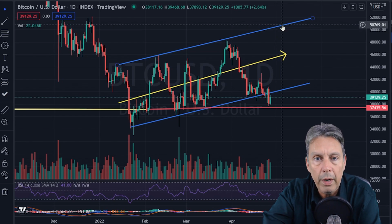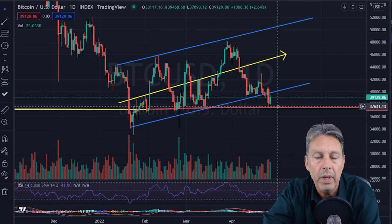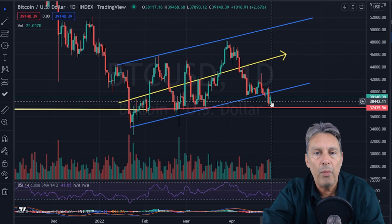We got two scenarios. If we can get back inside of our trading channel, I think we stand a chance at running up to $50,000. If we can't get back in the trading channel and we can't hold this red line, I think we stand a chance of running down to $33,000 or $34,000. So that's where we sit. This was actually a step in the right direction. So we remain in limbo for another day here.